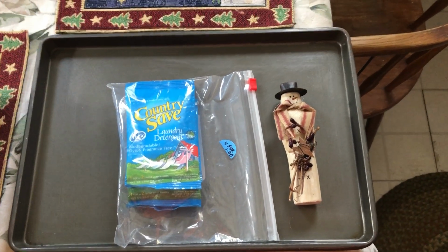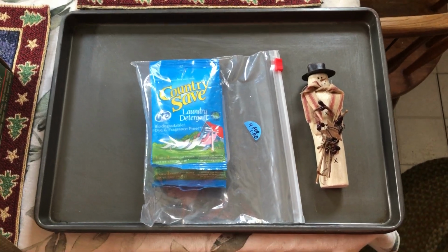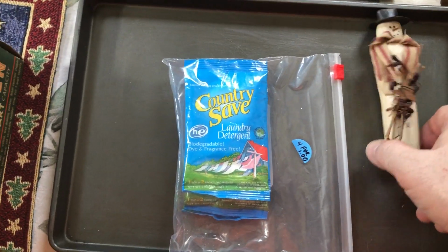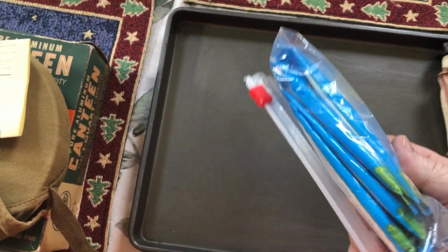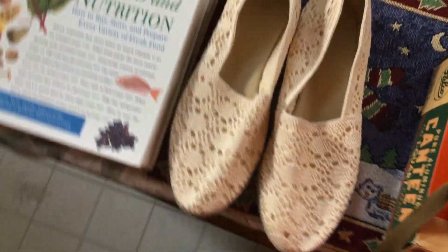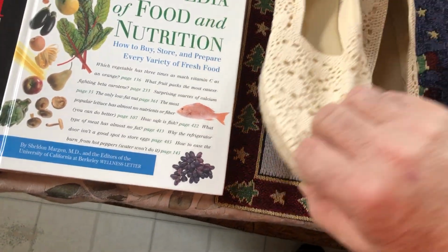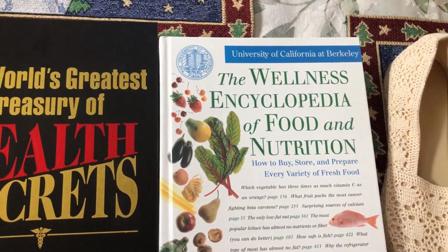And out running around this morning, stopped at our thrift shop out here at the senior home. Tammy bought a little snowman. She's got, for $1, got these 4 packs of laundry detergent and 2 new cookie sheets. She bought a brand new pair of shoes. These never been worn. I grabbed a couple books.